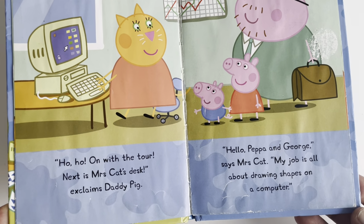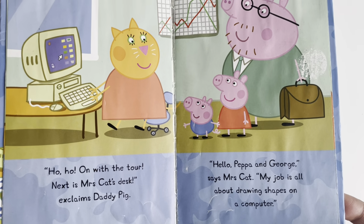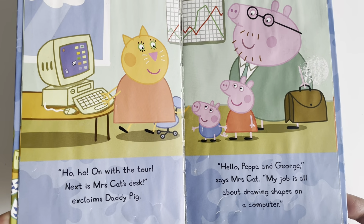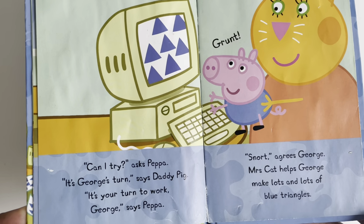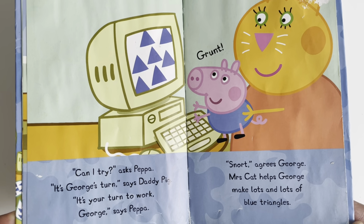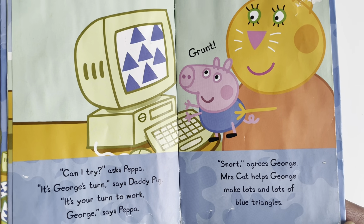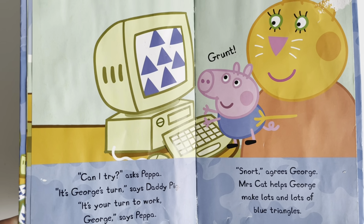Next is Mrs. Cat's desk, exclaims Daddy Pig. Hello, Peppa and George, says Mrs. Cat. My job is all about drawing shapes on a computer. Can I try? Asks Peppa. It's George's turn, says Daddy Pig. It's your turn to work, George, says Peppa. Grunt, snort, agrees George. Mrs. Cat helps George make lots and lots of blue triangles.